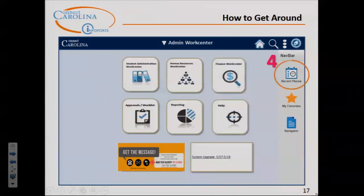All right, and then the fourth way is recent places. This exists now in the system, so if you are in and out of the system during the day and you've been in this page and then you had to go do something else and you need to go back, you can go to recent places and it has a list of the places that you've been.